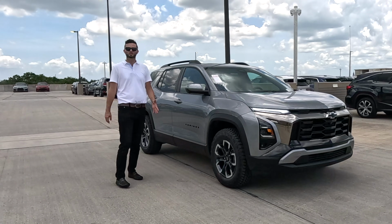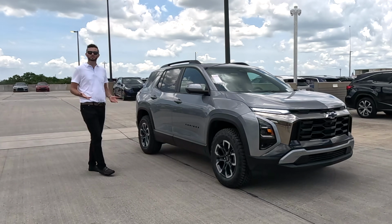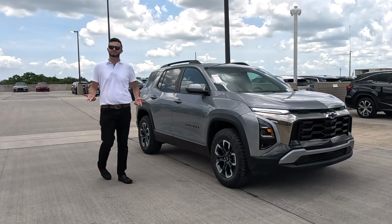And that's the first reason why you may want to consider it, because when you go into Honda, that's not going to be the case. It's going to be a CVT transmission.